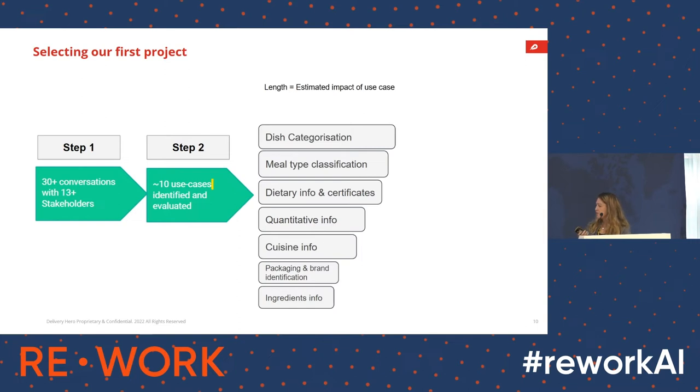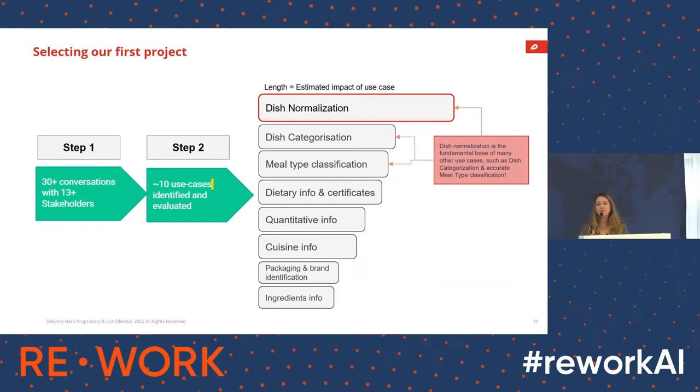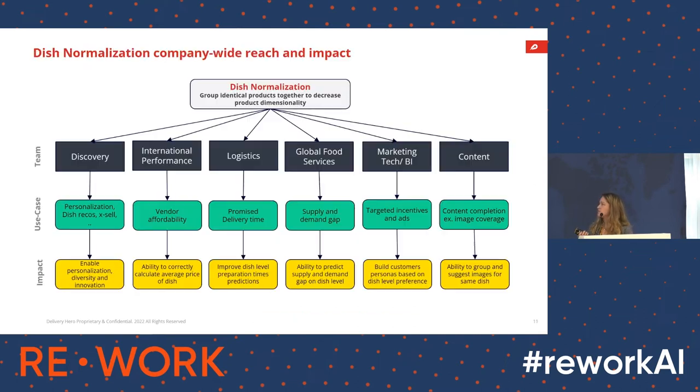But what we first understood actually is that we have to do dish normalization or product normalization, which is basically identifying that this product is a beef burger or this product is a chicken burger. Because the data in Delivery Hero is such that every McChicken burger from McDonald's will have a unique product ID, you're not able to even identify this is the same product across the same restaurant chain. They will have completely different product IDs. So we decided to go and tackle the first challenge, which was normalizing of dishes, which would then lead us to very easily extract the other types of information for the product, like, for example, dish categorization or meal type classification.